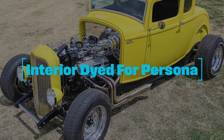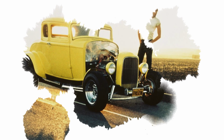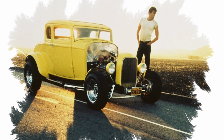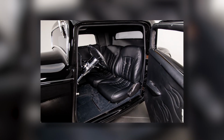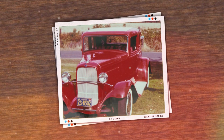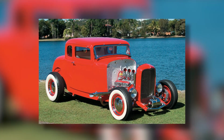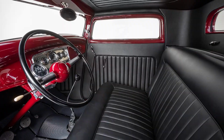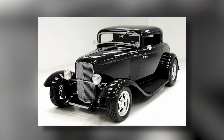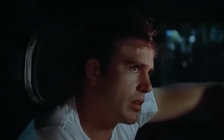Interior dyed for persona. Here's a detail that shows how carefully the filmmakers crafted John Milner's character through every aspect of his car. The coupe's interior wasn't originally the all-black design we see on screen. Instead, it started as red and white tuck-and-roll Naugahyde, a classic style for hot rods of the era. For American Graffiti, the production team decided to dye the interior black, giving the cabin a tougher, more rebellious look that matched Milner's bad boy image.